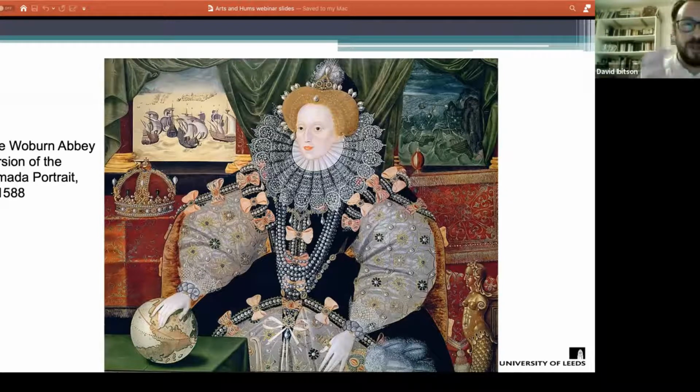And there's just so much going on. She's got a hand on the globe. She wants to go overseas and control the other parts. There's that mermaid on her left-hand side. She's covered in jewelry and pearls, and the golden English fleet is over her right-hand shoulder, but the wrecked Spanish fleet is over her left-hand shoulder.